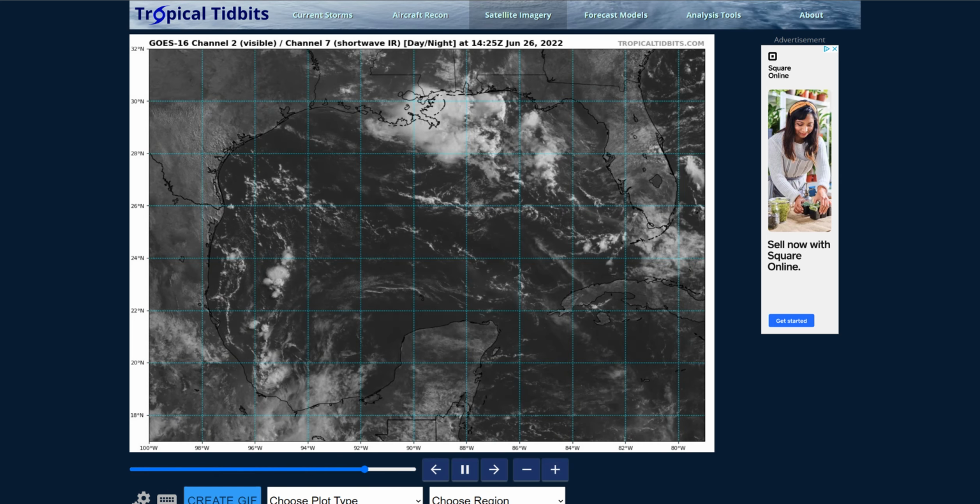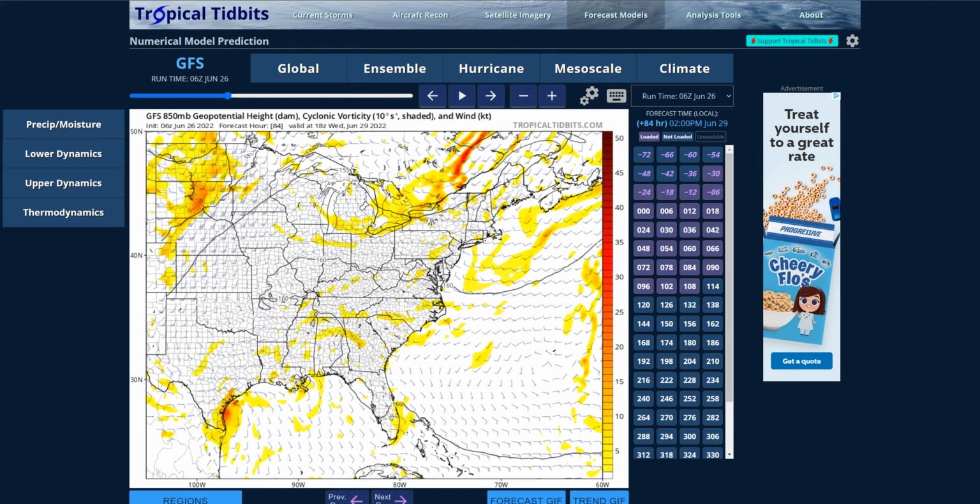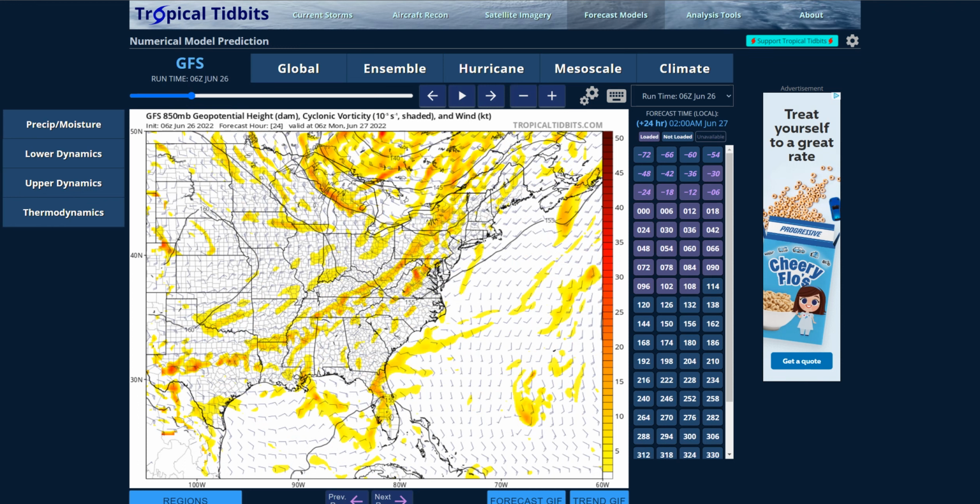The National Hurricane Center has a 20% chance of this developing in the next 5 days. They expect development to be slow to occur, and that's for some of the reasons we were just talking about. But this is all going to drift off to the west, and it'll move towards Texas. We back our model up here this morning. Again, you can see on the GFS this nice trough axis with your winds coming up like this, going down, but there's no rotation underneath it, so it's just a trough. It's not actually an organized low pressure system yet.